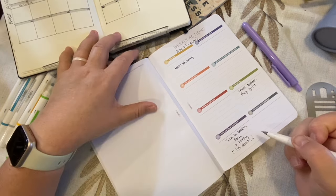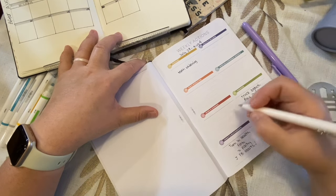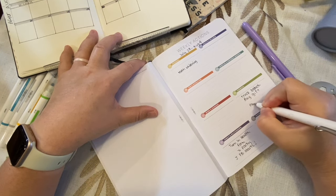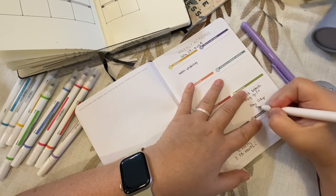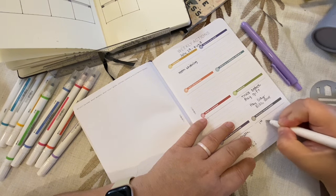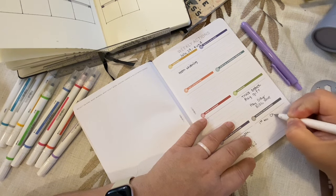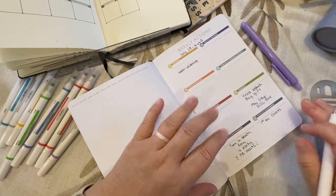And then this week we also get paid. So that is going to be bills and savings. This is going to be the first of the month. So we have first of the month chores. And then that's a lot. So I'm just leaving it at that.